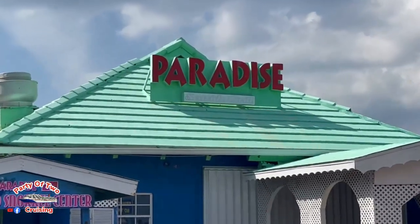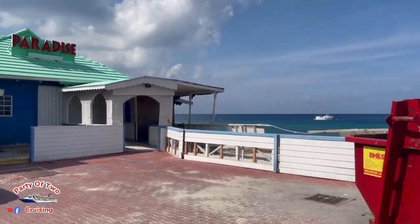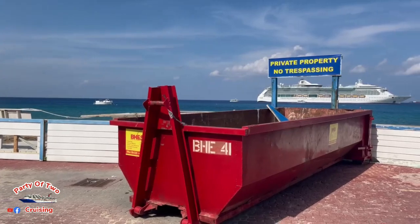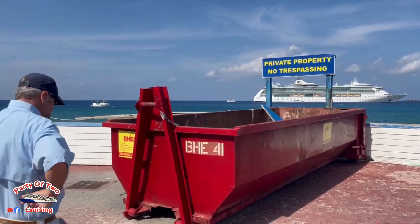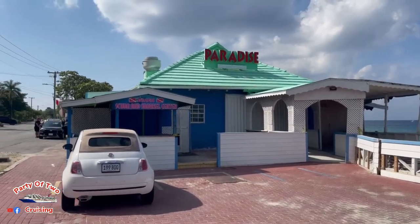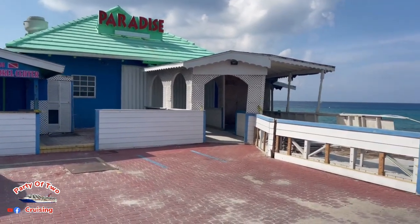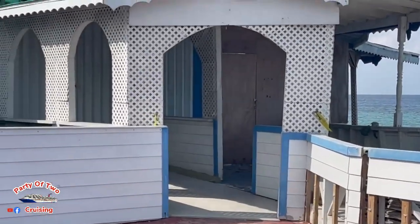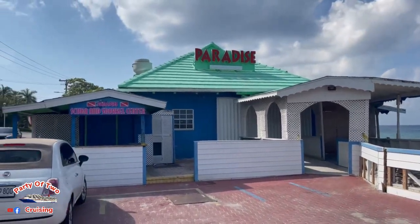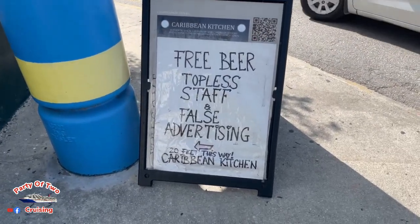Alright, so we were going to get a drink here, but don't think so. I guess it's seen better days, like the crab. But it used to be a good view if you just wanted a beer or something, but not anymore. Looks like they have closed her up. Okay, I don't care who you are, this is actually pretty funny.